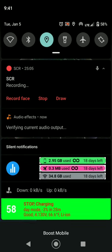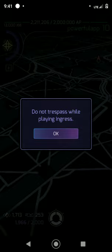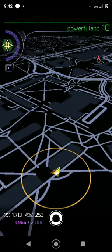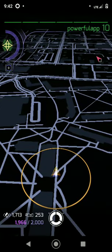Acquiring position. Lock on. Status. Back. Downloading latest image. Alright, let's go have some fun. Oh man. Now that I may have gotten a little bit of power.